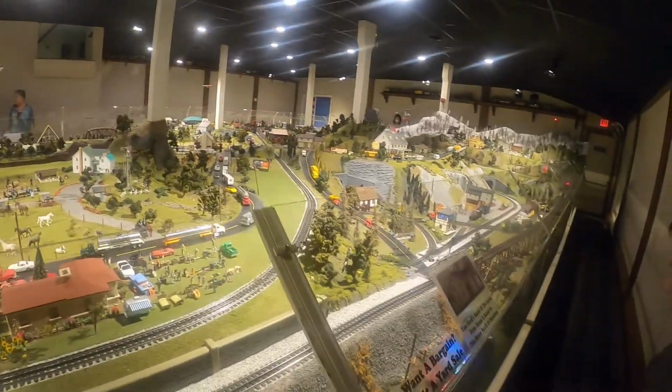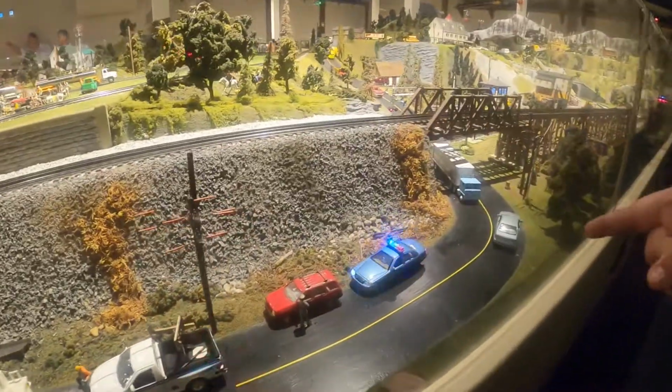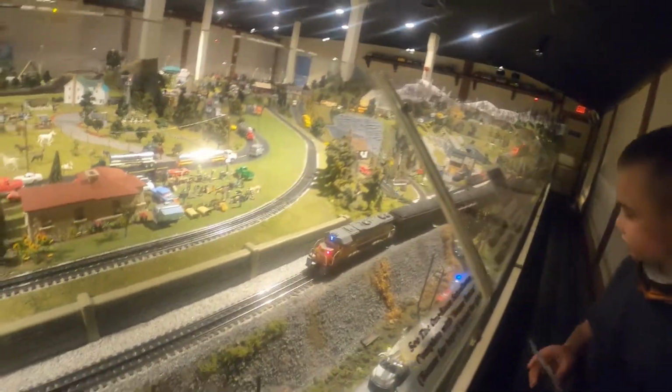Oh, I need to find the SUV. So, right there. Got the cop pulling someone over. Son's really excited. He's having a blast here.